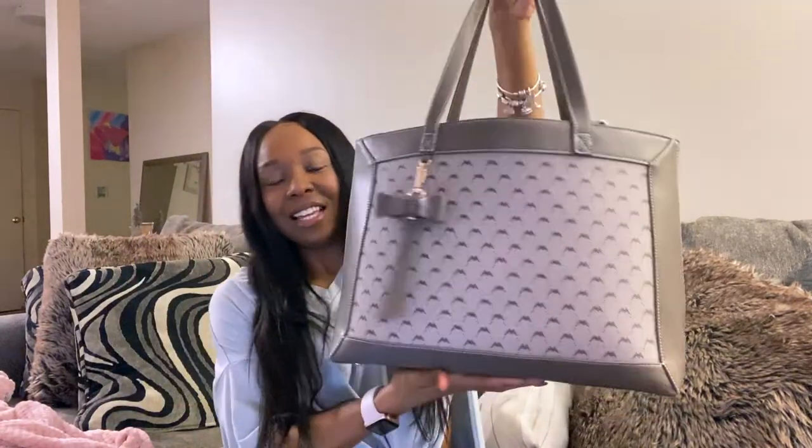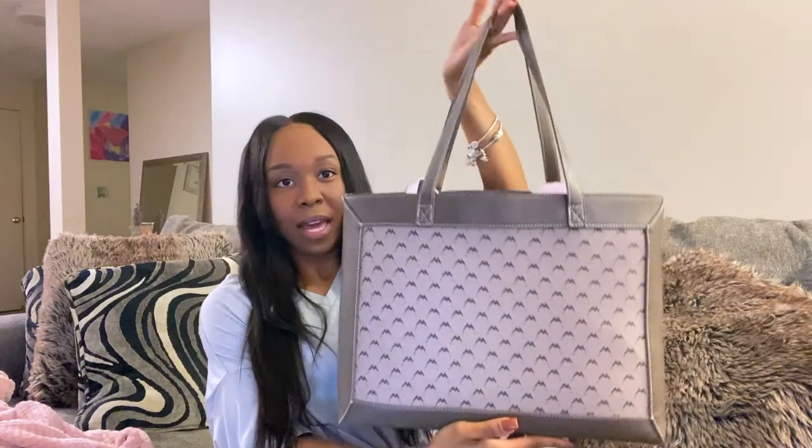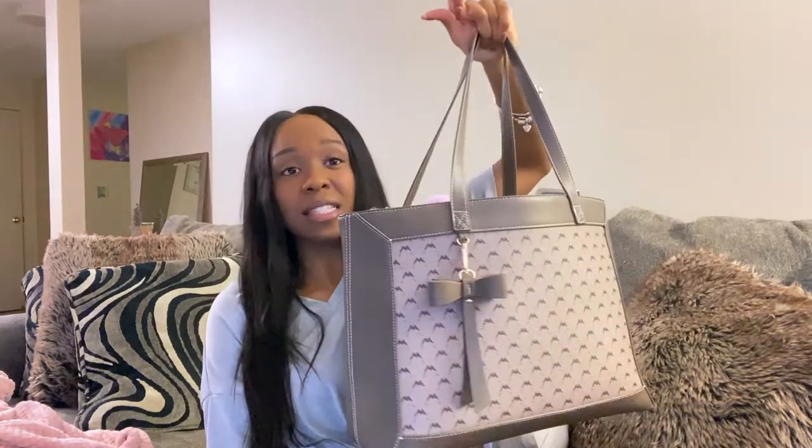I just want to start off by saying that it's huge, it's spacious, and it works very well for the amount of things that I have. Here is the bag, you guys. It's really, really big. Okay, really big, really spacious. I have a lot of things in here, not gonna lie, it's kind of heavy. Let me put it down.